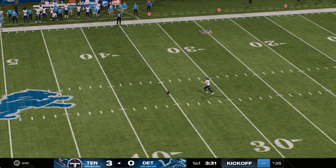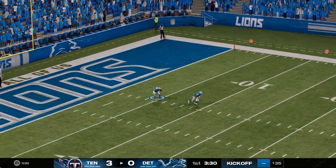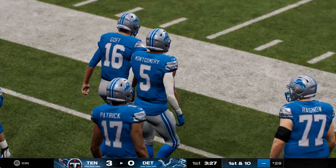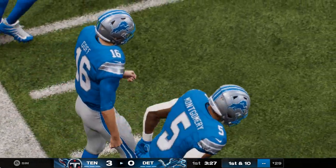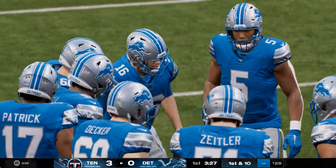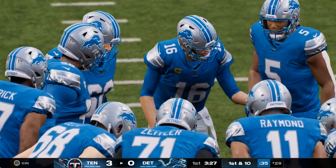The kickoff unit as they run up and send this one away. And a good return as he'll be stopped just shy of the 30-yard line. Back onto the field come the Lions for their second overall drive. Defense got the better of them last series, forcing a punt. See if they make a few changes in the game plan here and try to get points out of this drive. First and 10.